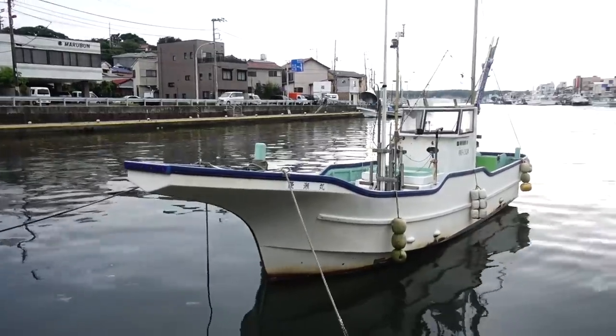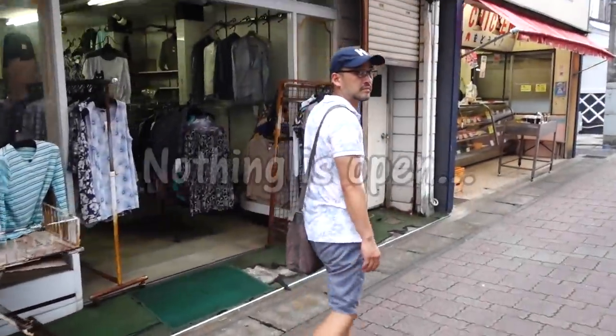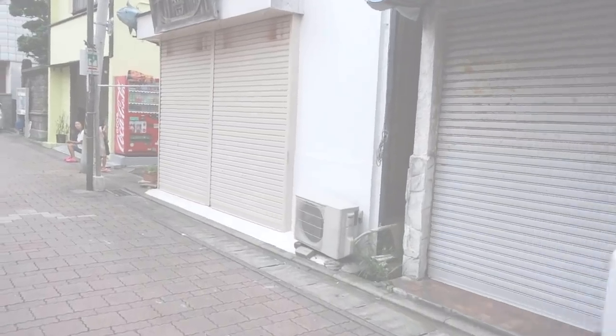Hey guys, we're back in the mainland and it's past 5 p.m. So crossing my fingers that something is open. I could really use a nice bowl of shaved ice right now. Hi guys. So unfortunately, we're too late and all the shops, all the cafes, restaurants, are closed for the day. So unfortunately we couldn't get any dessert for you guys, but I really hope you still enjoyed this video.